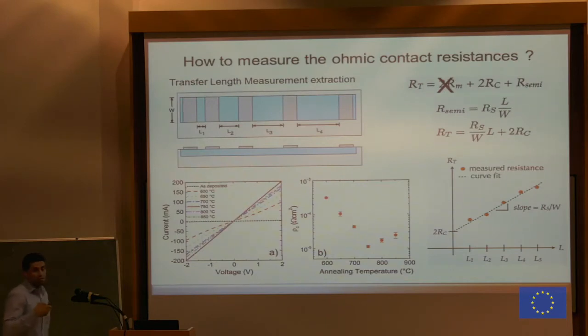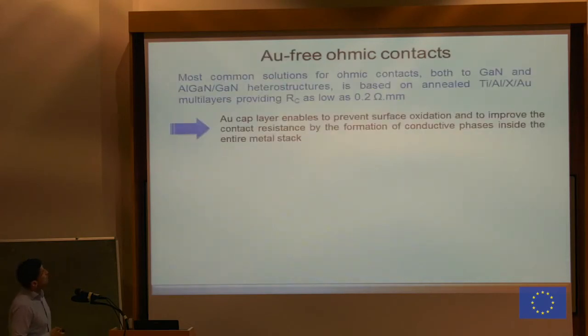For doing good Ohmic contacts on any semiconductor, if you plot as a function of annealing temperature, you always have a minimum. If you use the right metal stack and the right surface treatment, then you get the lowest resistivity possible, which looks like that.